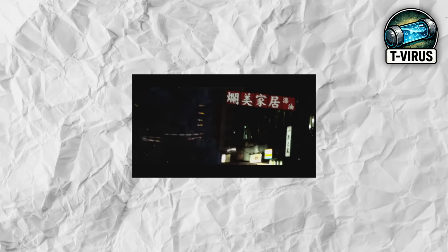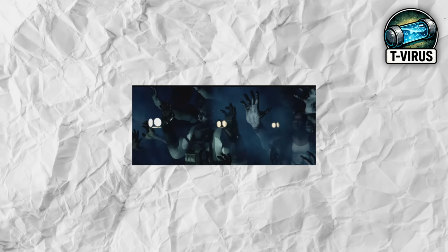When a lab accident released it into Raccoon City's water supply, the entire population of 100,000 people was infected within days. The outbreak began in the underground hive facility, where a computer system called the Red Queen tried to contain the spread by sealing all exits and killing everyone inside. But the virus had already reached the surface.